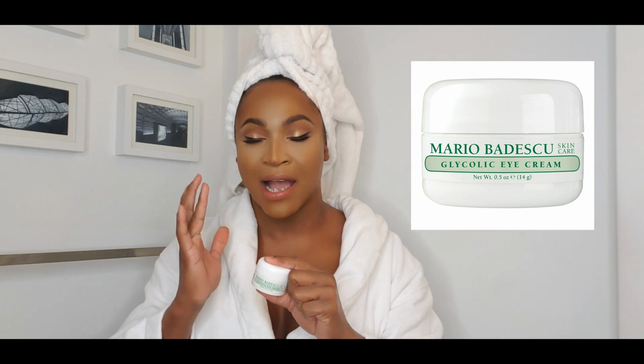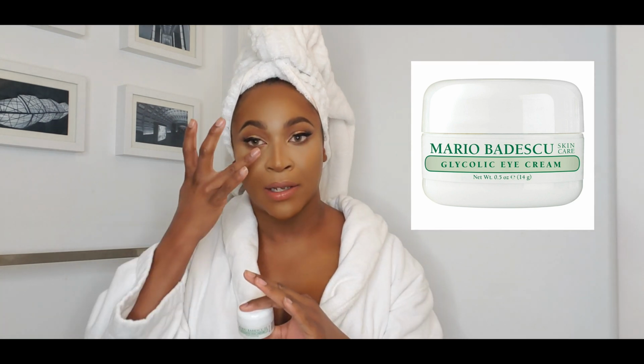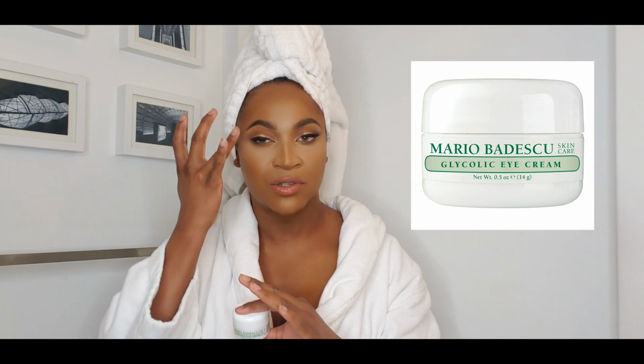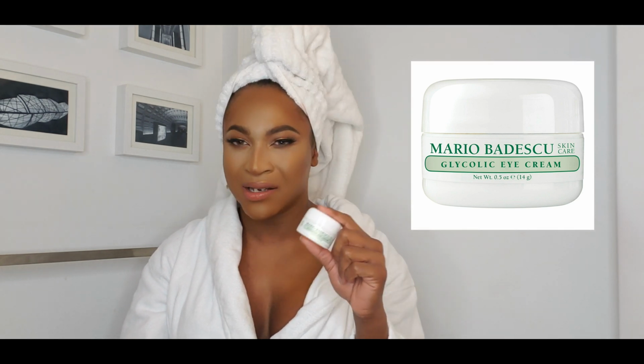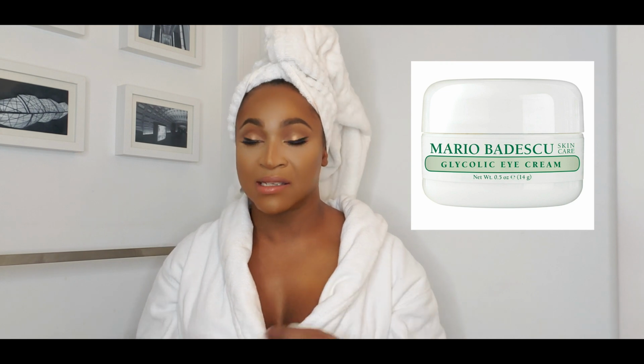This eye cream is really moisturizing. I use this morning and night. I am religious about it. I go around the ocular bone here and up here also, and just massage it. It doesn't take a lot. The last time I looked on Amazon, the last time I bought this was in October, and I've still got a lot left in here. So I've been using an eye cream, like I said, since I was 19 years old.